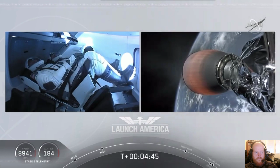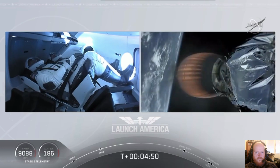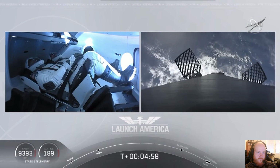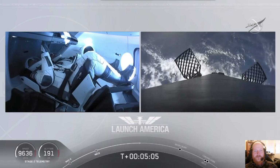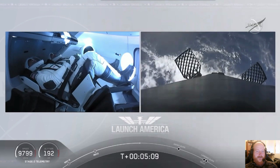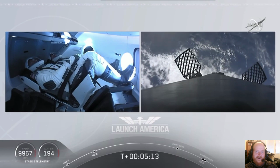A little over 4 minutes 40 seconds into the flight, Bob and Doug are flying at more than 5,600 miles per hour. Dragon, SpaceX, nominal trajectory. Already almost 200 miles downrange from the Kennedy Space Center. Nominal trajectory continuing. And it's only been 5 minutes since it took off from the ground, and they're already way out there in space now.